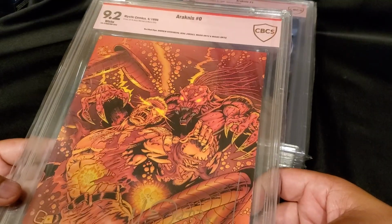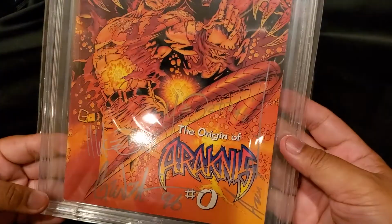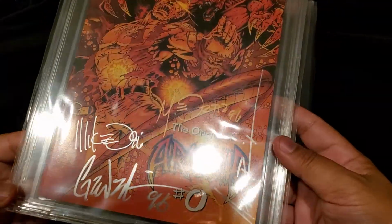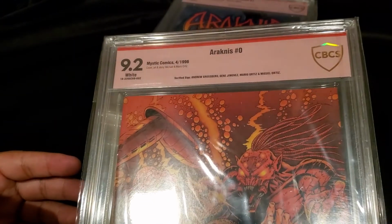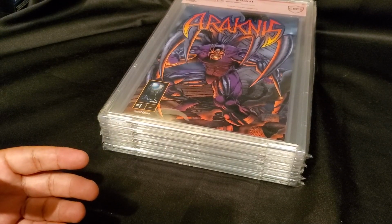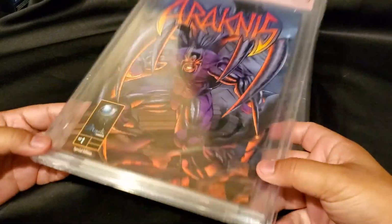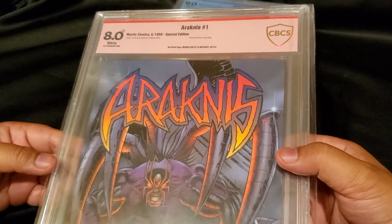Issue 0. See, 9.2, 2 signatures, and that's like $50. Oh no, 4. Oh my gosh. Another $100 book for a low grade 9.2. But it's whatevs. This is for display, not for sale. It's just I like the idea of having the best. And oh my gosh, this is bad.